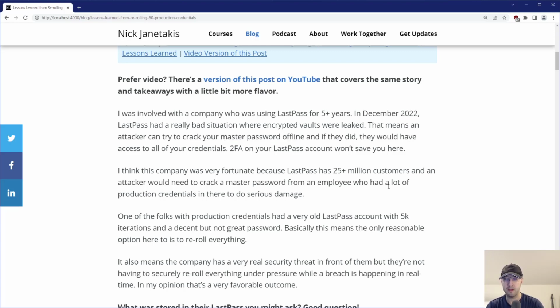This is old news now. It's a week or so into February here, but I didn't want to make this blog post until we actually successfully re-rolled all of our keys, just in case. But anyways, having TFA or multi-factor auth on your LastPass account is not going to save you there. Someone can just crack your password and you're in trouble.